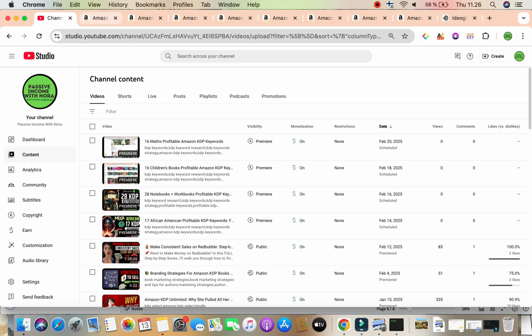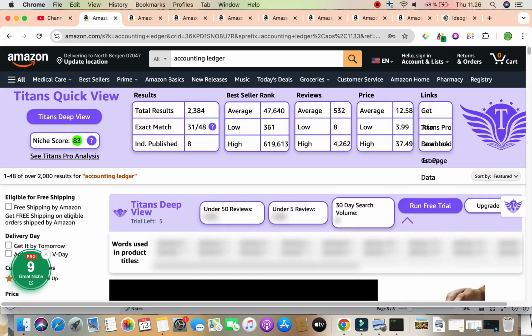So let's head into our first keyword for the day, and our first keyword is accounting ledger, and this is an amazing keyword with absolutely great profitability metrics, as you can see right over here. Green light, ready to go from both of the top Chrome extensions that we're relying on, Self-Publishing Titans and Amazon Scout Pro. So Amazon Scout Pro has given us a number 9, categorizing this wonderful keyword as a great niche. Self-Publishing Titans has given us a keyword niche score of 83, which is quite high for this niche. And also we have the total results sitting below 5,000, and the total results are at 2,384.